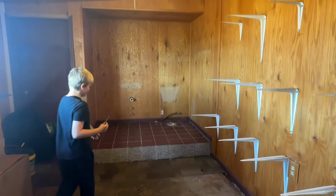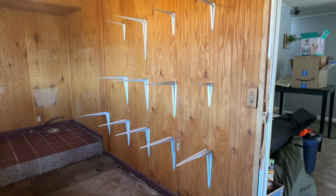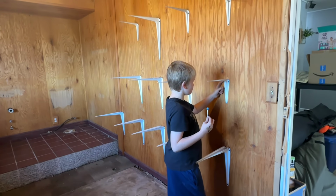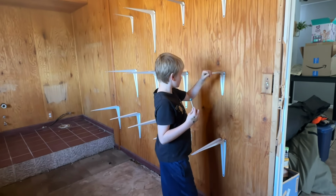So here is a little update. We still have these up. My husband is going to have to take those down when the screw gun charges, because I just cannot get them out. The screws are very, very long and they are in there solid. So going to have to wait.